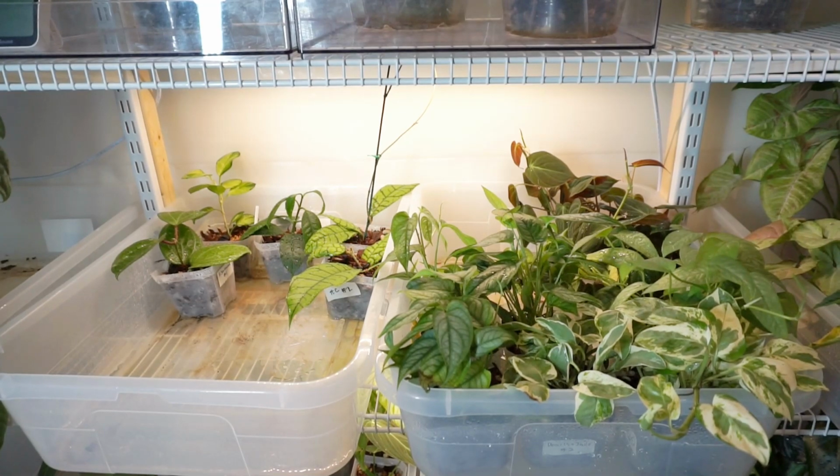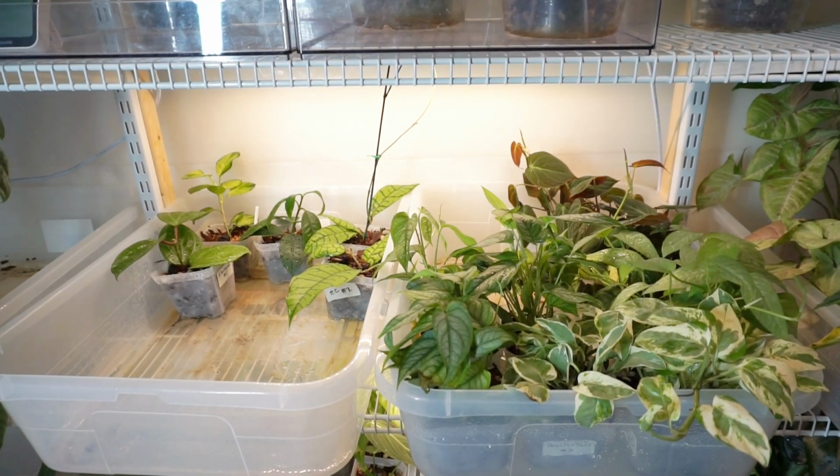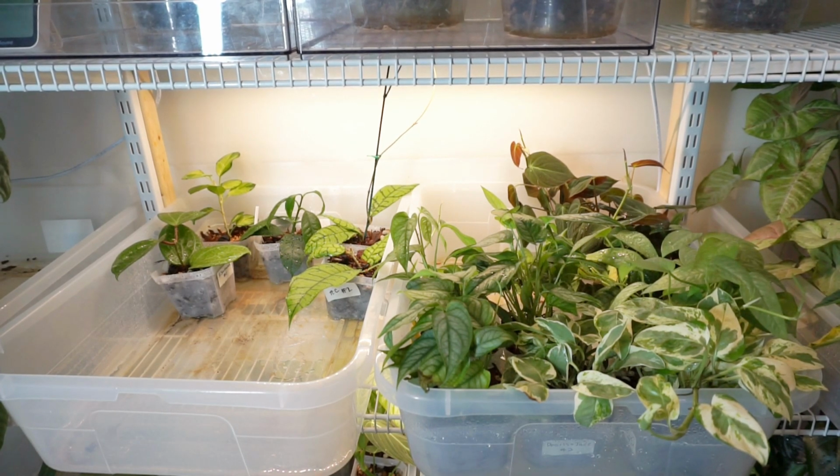So I just finished watering everything in here. So I'm just gonna let them drain out in their bins. I didn't water the big plants at the top because I recently watered them earlier this week anyway, so they don't need to be watered. The shop plants are now watered and fertilized, so they are good to go.